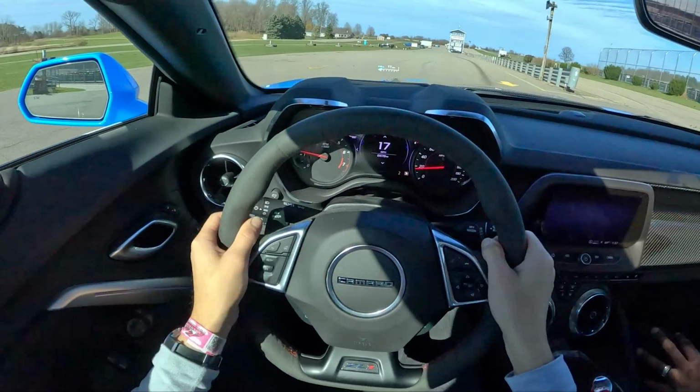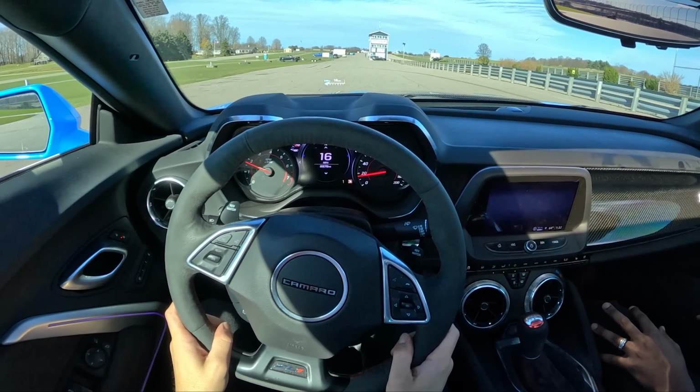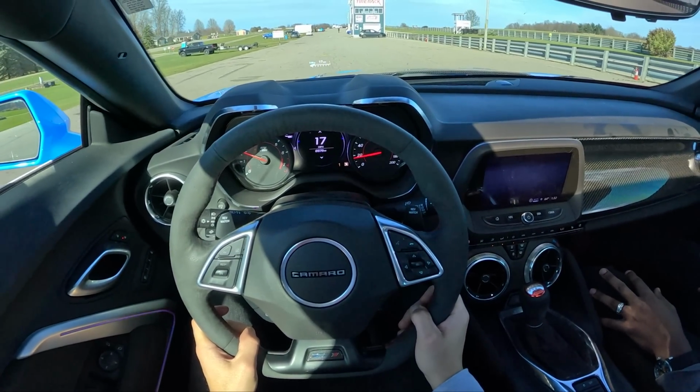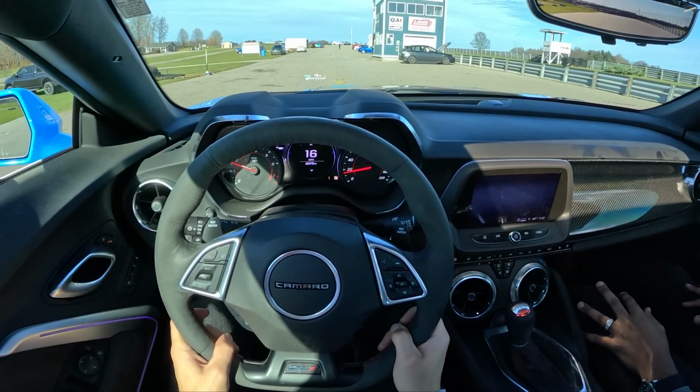We'll just go this way. You got about a quarter tank left. Good for a few more laps. And then there's a gas station just down the street. Okay. Not too far. Top it up a little bit. Yep, about 5 miles away. All right.